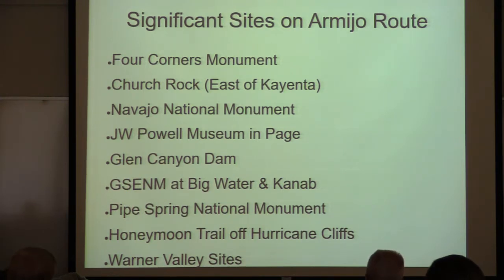And then go see the Honeymoon Trail. That's an afternoon for you to drive. You could drive there in your car, but I wouldn't. We drive our pickup truck, 2-wheel drive, and get there easily. Warner Valley the same way.